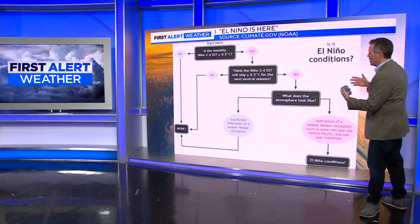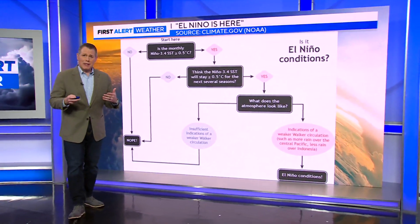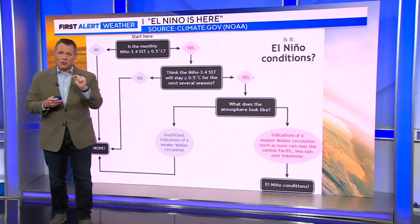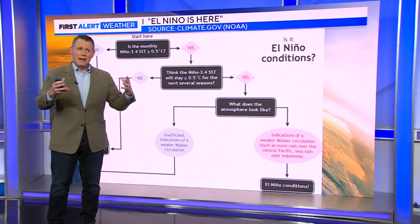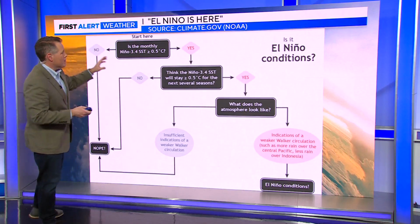So let's take the virtual reality bars off of the map here and talk about this criteria. How do we evaluate whether or not El Nino is here? And this is the flow chart that's used by the Climate Prediction Center to make that evaluation. So you start with, is the sea surface temperature anomaly at a certain threshold, 1/2 degree Celsius, which doesn't sound like a lot, but when you're talking about a body of water the size of the Pacific Ocean and that area of warmer than average water, that's a big enough difference to have a big trickle-down effect farther downstream.